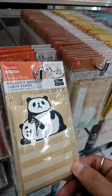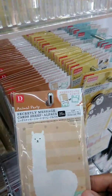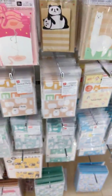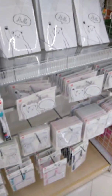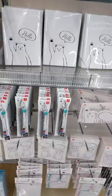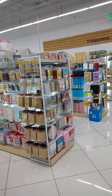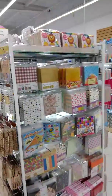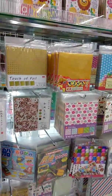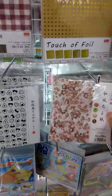Oh, sorry about that. I have my notifications on. And look at the llamas. Oh my God, that is so adorable. And they have all that. Then they have all this stuff too. So cute. Okay. They have a lot of papers too. I don't know if I showed this last time in my video. Look, they have these, so beautiful.